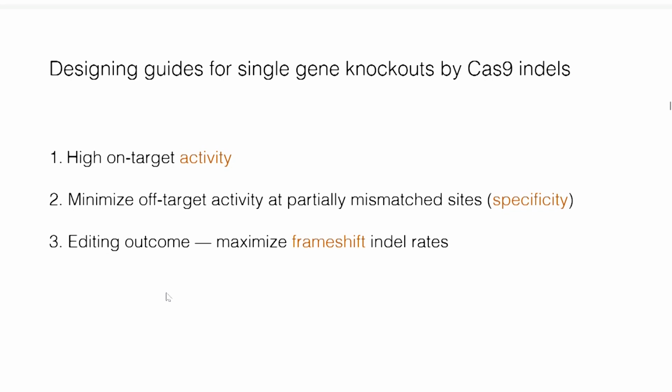Okay, so what are some principles for designing guides for single gene knockouts by Cas9 through indels? I think there's 3 main things to optimize for. One is high on-target activity. You want the guide to just cut really well. The second is to minimize off-target activity at potentially mismatched sites, so sites that have maybe 1 or 2 or even 3 mismatches, to avoid cutting more than once. And the third is editing outcomes. So usually for indels, you want a lot of frame shift mutations to actually disrupt the gene. It turns out how much frame shift you get varies by guide, and there are ways to predict that.